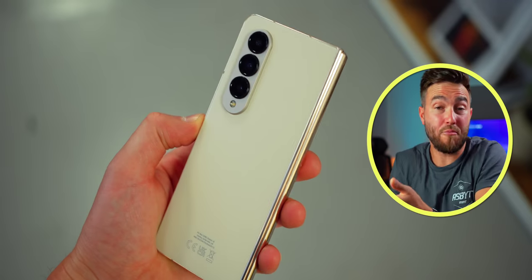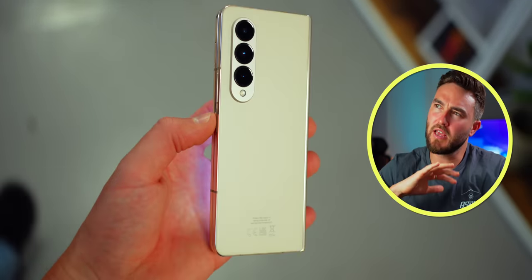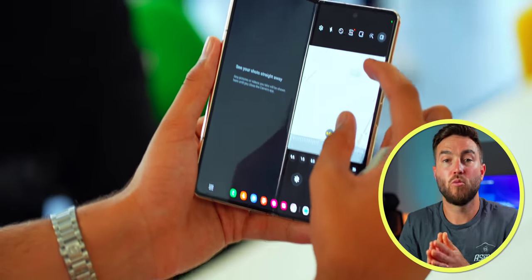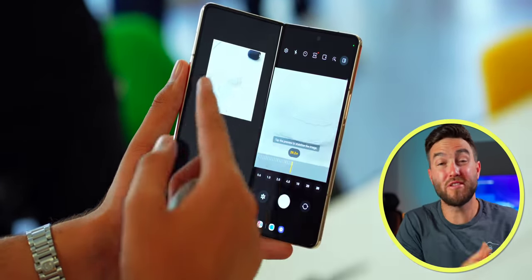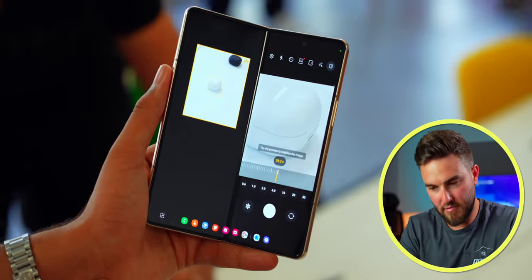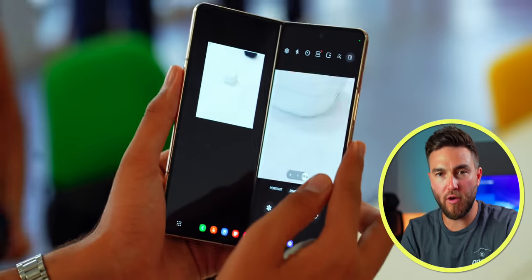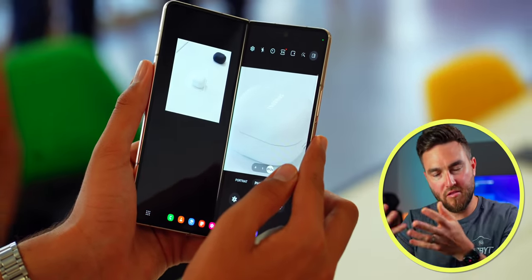And then we have camera, which again leaves me feeling a little bit mixed. Some great things, things that potentially could be improved. We do have a 50 megapixel primary lens, which apparently provides up to 4 times the resolution of the Fold 3 and 23% brighter images in low light thanks to its larger sensor that lets in more light. You also have a 12 megapixel ultra wide and a 10 megapixel telephoto with 3 times optical zoom and 30 times space zoom, as they claim.